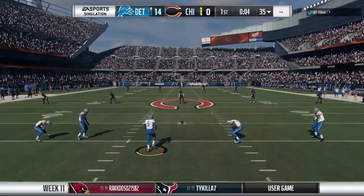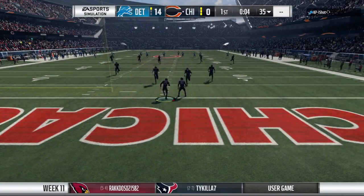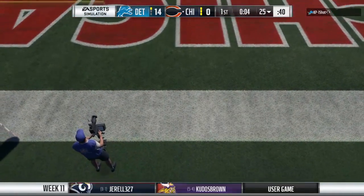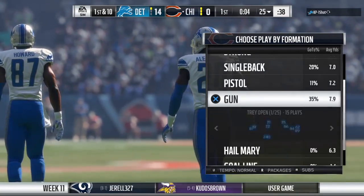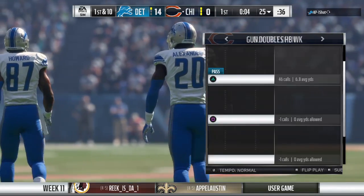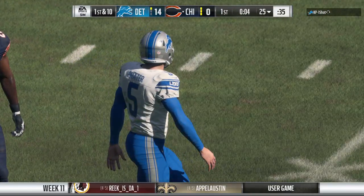Here's Prater now set to kick it away. And this will not be returnable. It's out of the back of the end zone for a touchback. The Bears offense now gets set to head back onto the field, already down 2 touchdowns here in the first half. This becomes a pretty important drive, doesn't it?